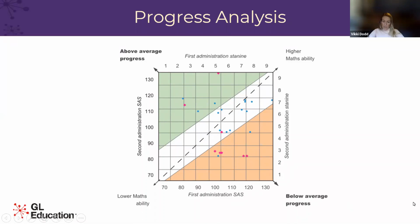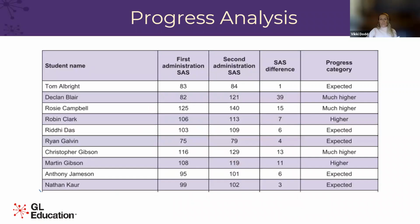And this can be a really useful visual to see overall how this particular group have progressed between the test they sat in the previous year and the test that they have most recently sat. Also worth noting that the pink dots are females and the blue dots are males. A table in the group report shows the SAS for the first and second administrations of the test. So we have the scatter plot as a visual, and then that is provided also in a table like the example that we see here.